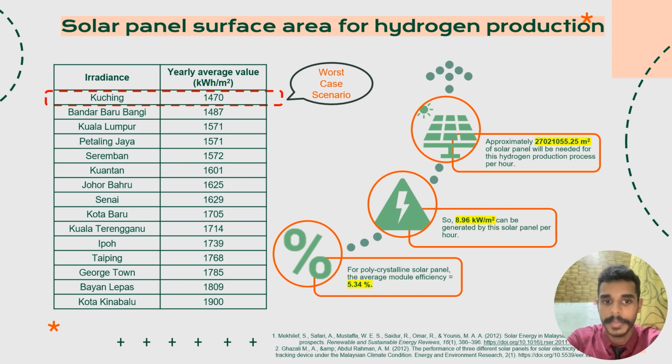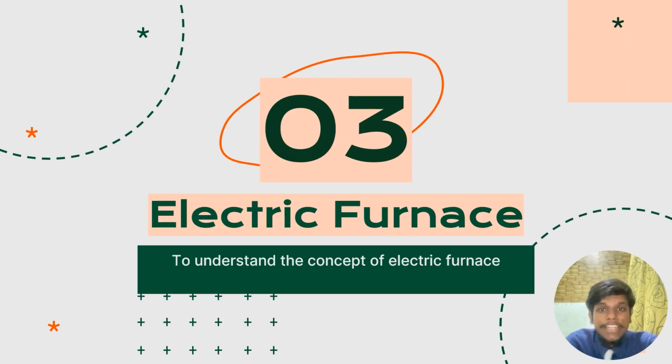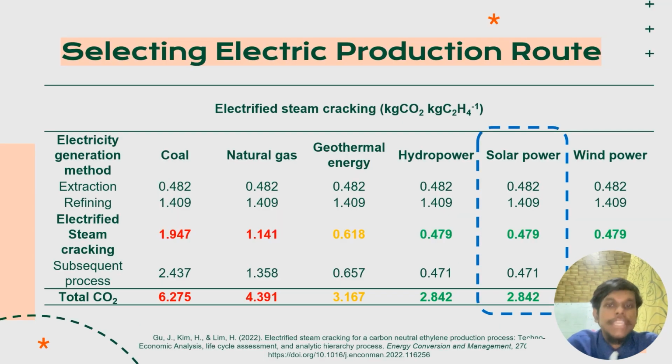Now let us look at the next technology that we can employ for naphtha cracking by using an electrical furnace. This section is to give an understanding of the concept of the electrical furnace. Before going further, let us have a quick glance at the methods to generate electricity. There are a few different methods that we can use to generate electricity.